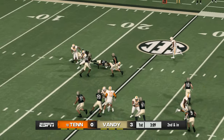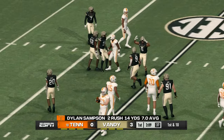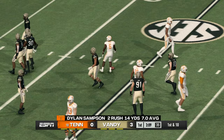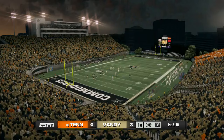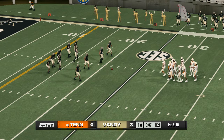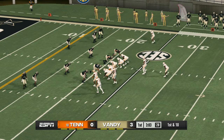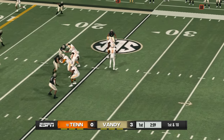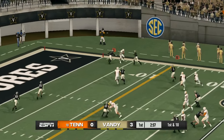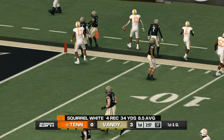And now he's got room to run. Tackle made around the 21-yard line. What a play. Just a simple option play here. The quarterback gives it up, and they get good yardage. Great play. And here's a quick throw. Pulls it in. First down, and he's knocked out of bounds.